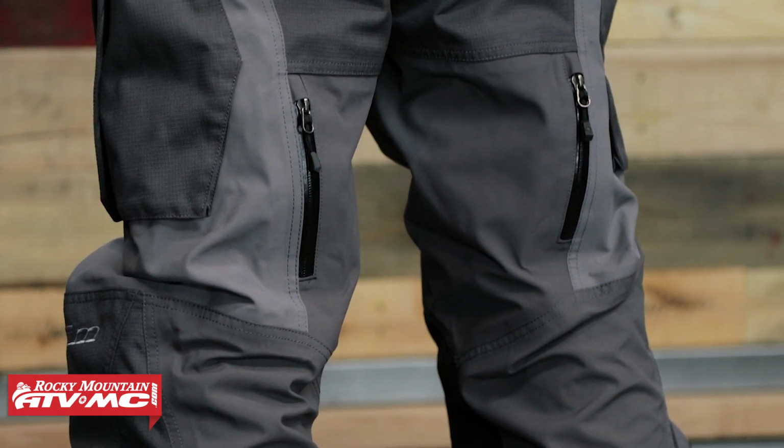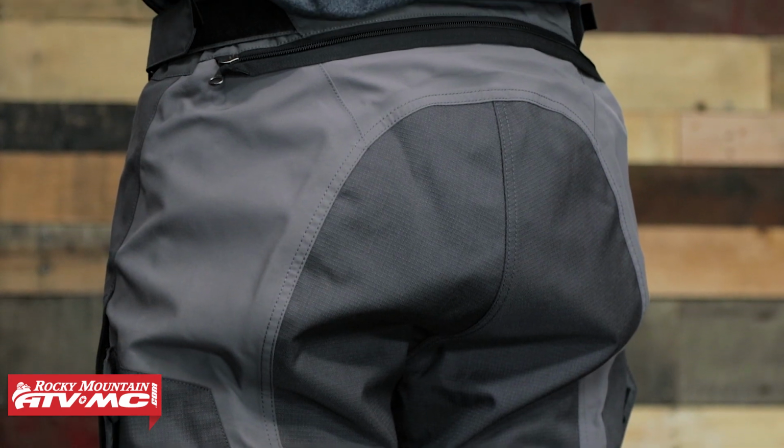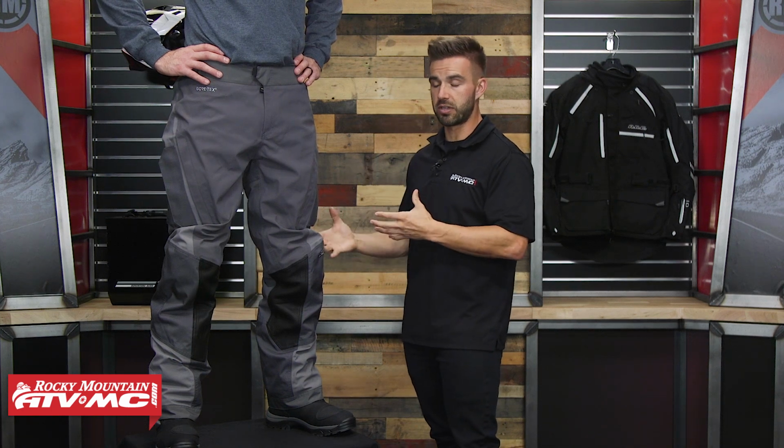So the CARLSBAD, if you look here, Josh is wearing a size 34. Plenty of room. Now keep in mind this is shell only, just like we saw at that KILIMANJARO, so you're going to need to have your own base layers. But they did a really good job. They left plenty of room to get those base layers on underneath. You can have big zippers at the bottom to get over the top of your boots and your knee braces.